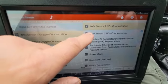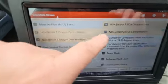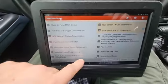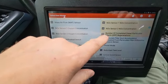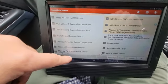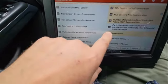Concentration, let's look at this. Oxygen concentration or NOx concentration. Let's look at just the NOx. This might be interesting too: number of completed DPF regens. There's a lot of things in here. What else?